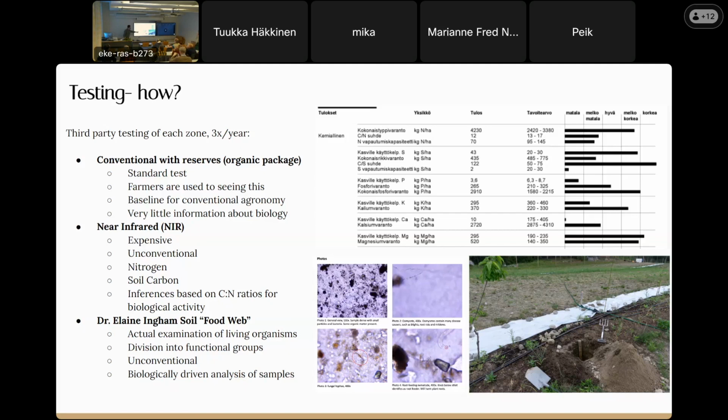Dr. Ingham's method goes a step further, because the near infrared tells you something about the microbes, but it's an inference based on carbon and nitrogen. No one's actually looking and counting, but it's interesting. So they complement, and they contradict, which is also fun, because with contradictions you ask, well, why are they contradicting? What's going on? And then lastly, this other one, that's how much soil needs to be removed to look at anything underneath the microscope. This is where we put all of that into context.